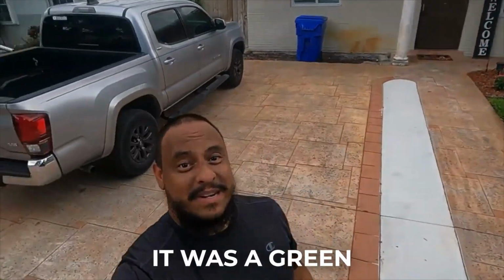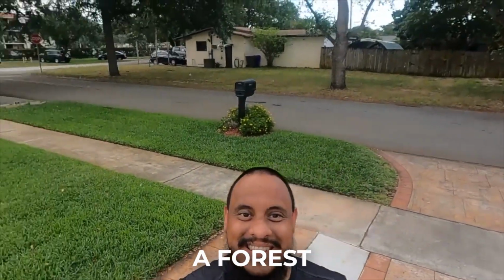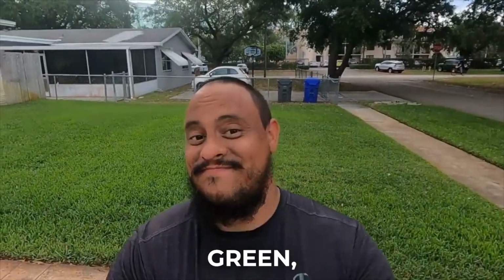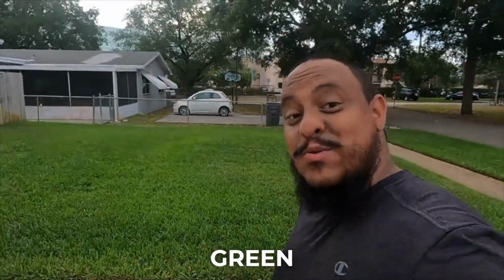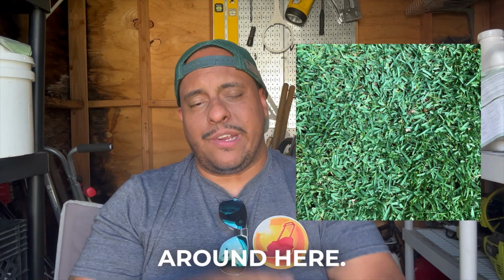it was a green that I have never seen before in my lawn. It was like a forest green, not dark green, not vibrant green, like in the middle, but a forest green with the smallest hint of blue in my grass blades all across the yard. It was something that I've never seen before. I have Palmetto St. Augustine. It almost looked like Citra Blue St. Augustine. If you guys don't know what Citra Blue is, I'll probably put a picture of it somewhere around here.